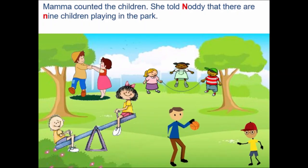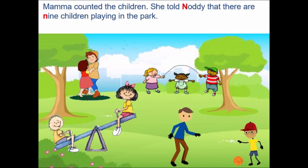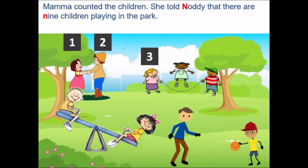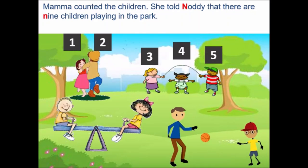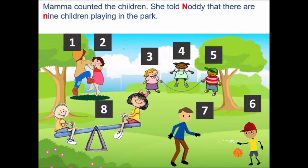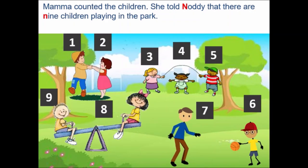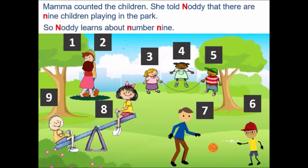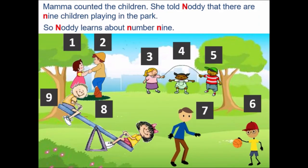Children, let us count with Noddy. So let us start. 1, 2, 3, 4, 5, 6, 7, 8, 9. There are 9 children playing in the park. So Noddy learns about number 9.